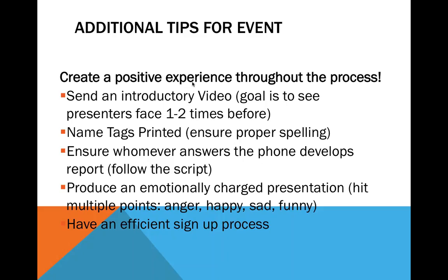Last piece is have an efficient sign up process. So don't make it cumbersome. Make sure you have someone that's coming around, scheduling them, collecting payment. And it shouldn't take rocket science, but at the same time, make it simple and easy for the patient or the person at the dinner talk. It's okay if it adds extra steps for you, because you want to make it as seamless and as comfortable for that person as possible.